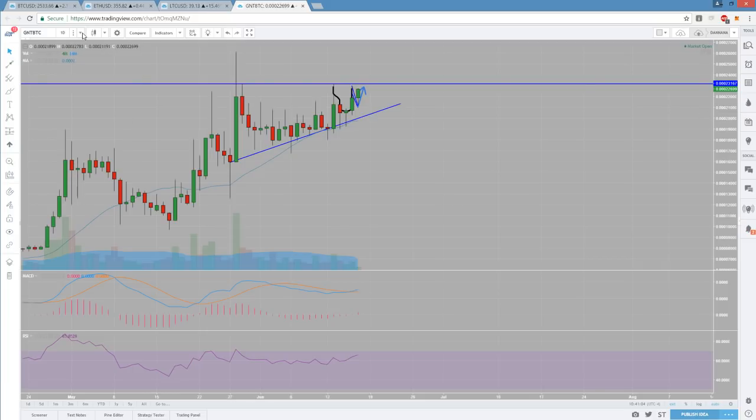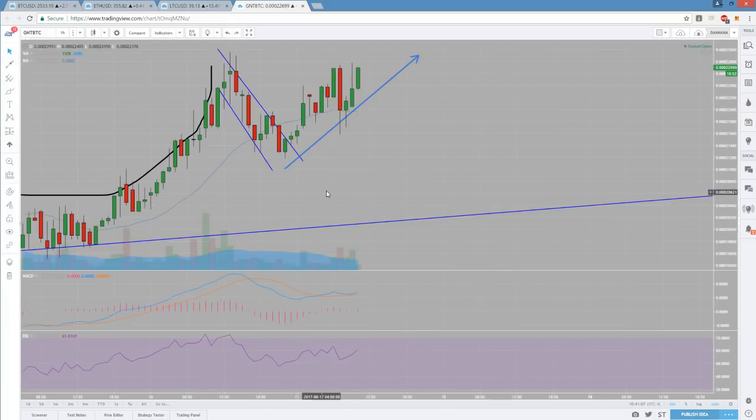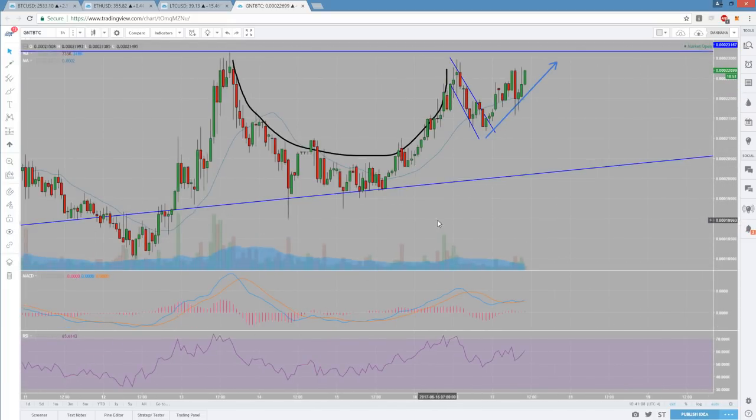We have very key resistance looking at the hourly chart. And we also have a nice pattern here, a cup and handle. Now, the cup and handle pattern is one of the most misdiagnosed patterns that I see on the internet. And it is a fairly rare pattern to see it follow through meeting the guidelines of what the description of the pattern is. And whenever I look for it, I think about the psychology of what the pattern represents.